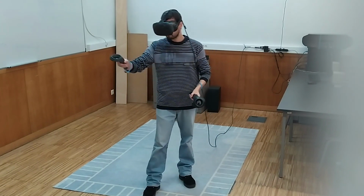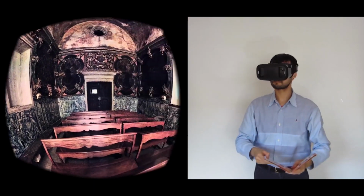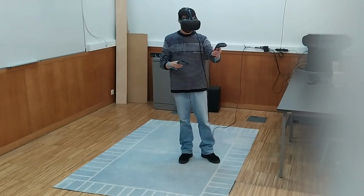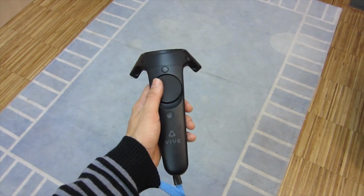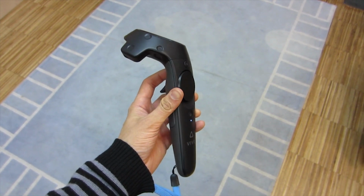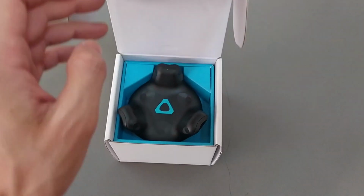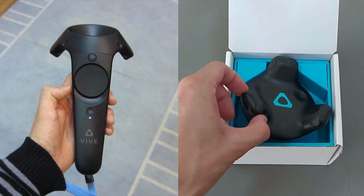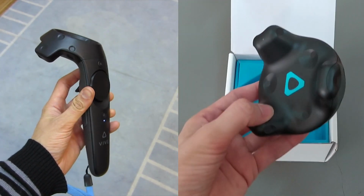I love virtual reality and explore virtual worlds. But to have an immersive virtual reality experience, you may need additional accessories, either to interact, locate objects, or have a tactile experience. Today, I will explain the difference between a controller and a tracker for use with virtual reality glasses.